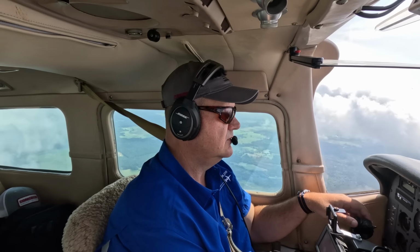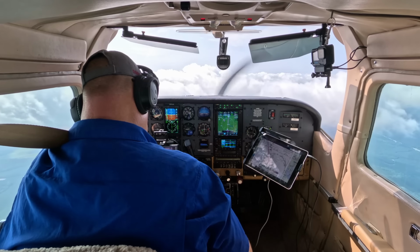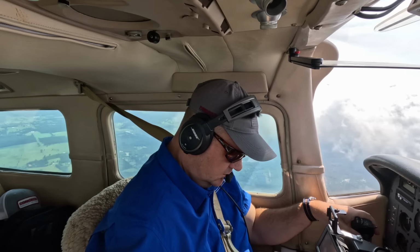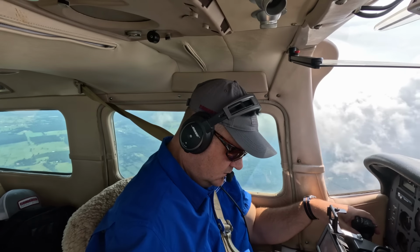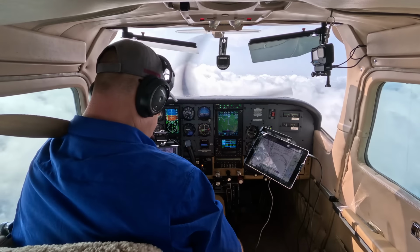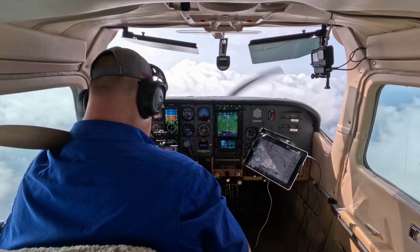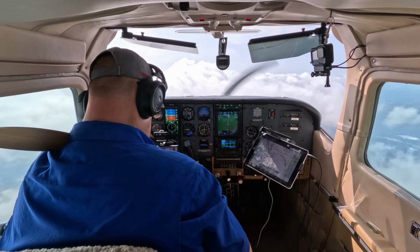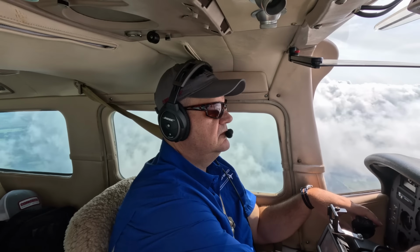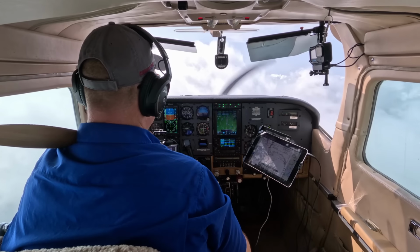2-6 Zulu. Wind 140 at 6. Visibility 10. Sky condition broken 1,900, broken 2,400. Temperature 29 Celsius. Dew point 24 Celsius. Altimeter 2998. Remarks: density altitude 1,900.